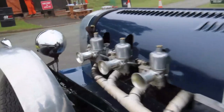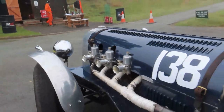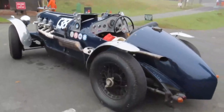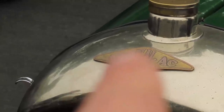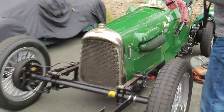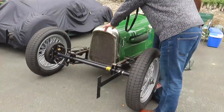Three lovely carburetors on the Alvis. I can't get over how wonderful these engines look. I've been chatting to the owner of this GN6. I said Cognac earlier, but that's because CO is the initials of the owner. GN chassis and an AC engine. And this has been in constant use, apart from war years, since 1925. Which is a really amazing story.